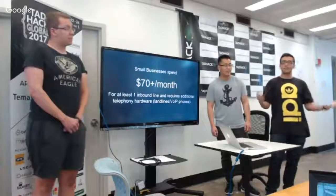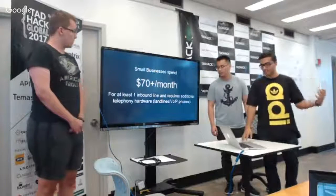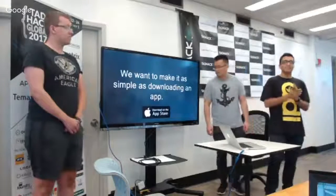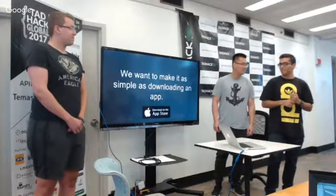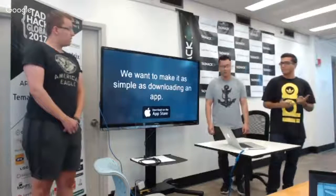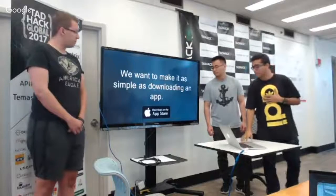They don't have extra revenue to spend on telephony hardware and a lot of these other costs. So we want to make it as simple as downloading an app. We all know that it's easy to download an app. And we also think that the barrier to start a new business is difficult with all these extra costs. So that's the problem we wanted to tackle.